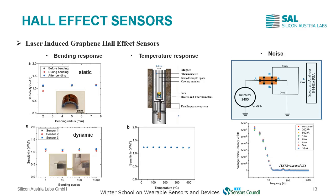Here we see a couple more characterizations of the laser-induced graphene Hall effect sensor, and it reveals some interesting findings. First of all, if we bend the laser-induced graphene sensor, we actually reduce the effective area from which we capture magnetic flux, and therefore the sensitivity decreases as we reduce the bending radius. We tested the sensor over bending cycles, up to 1000 cycles, and we used 3 different sensors for this, and as we can see, the sensitivity did not change with the bending cycle, so it's actually quite robust.